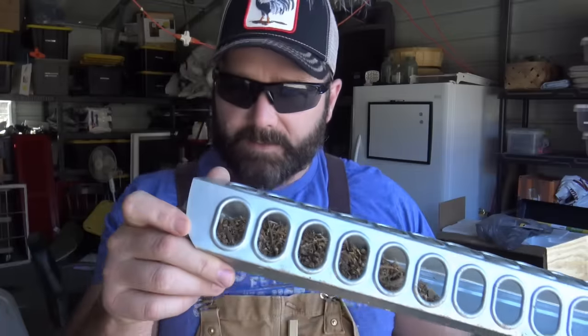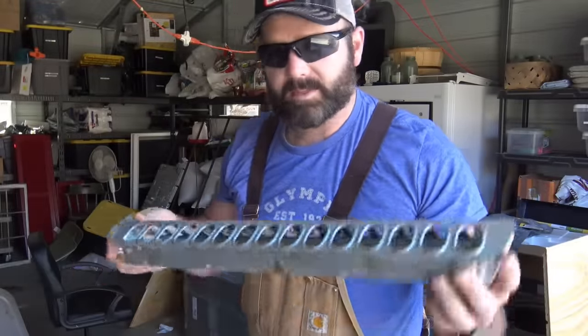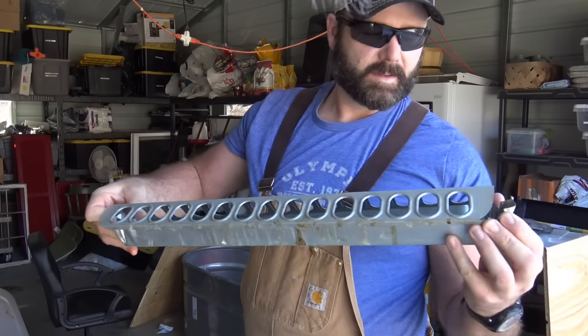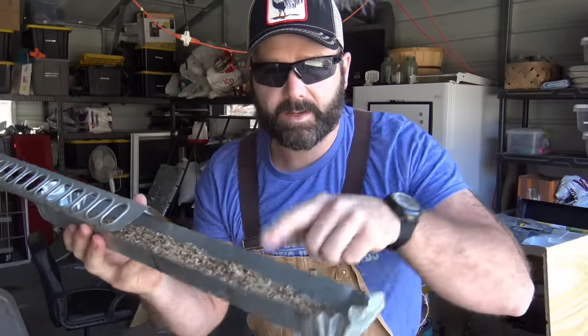So we'll take our feeder, you can see what's in it, and basically it's sawdust and stuff that they've kicked around. We'll slide it open about halfway.